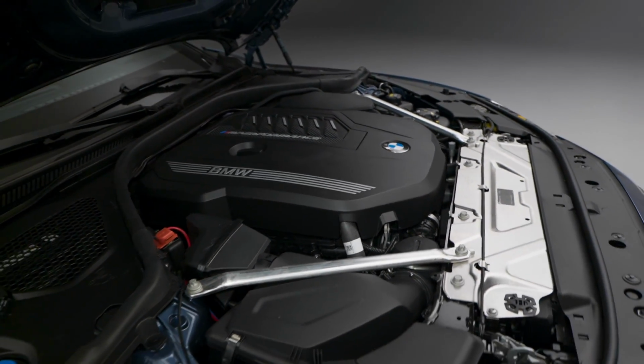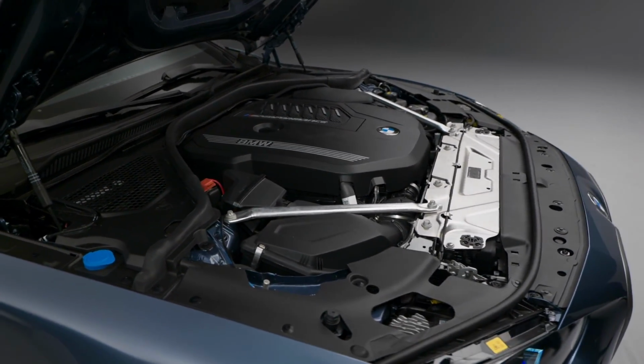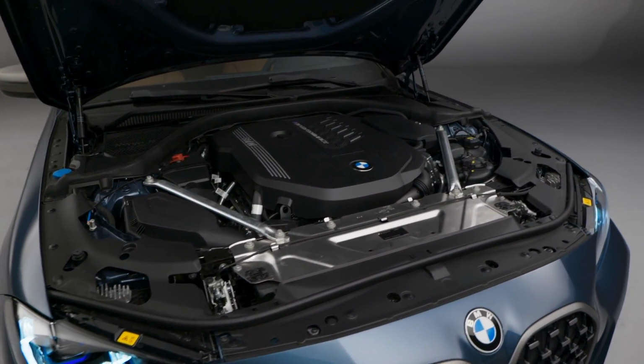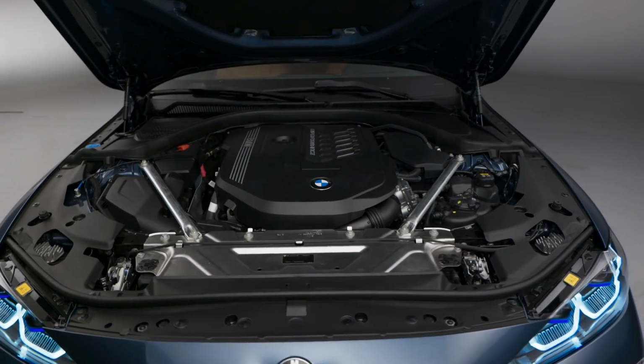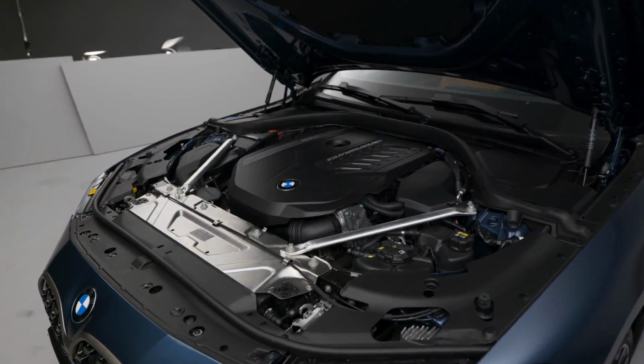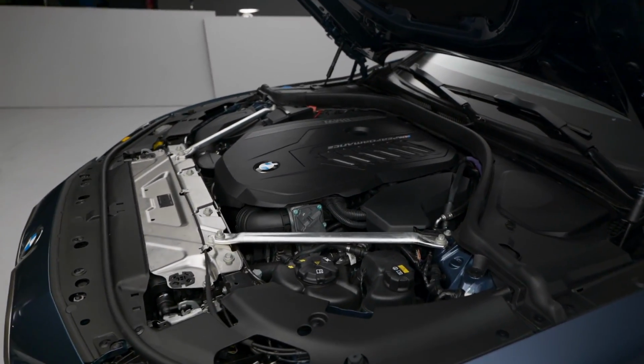Diesel side: 420d, optional xDrive, 190 horsepower, that's the 4-cylinder. And then the 430d is already a 6-cylinder on the diesel side, always xDrive, 286 horsepower. And the top diesel, M440d xDrive, 6-cylinder, 340 horsepower.